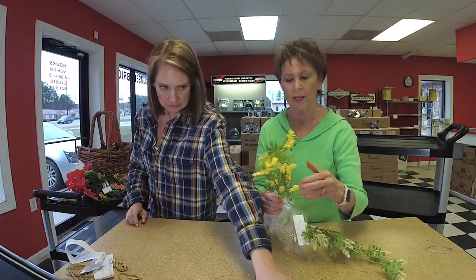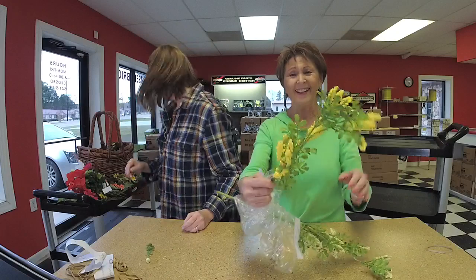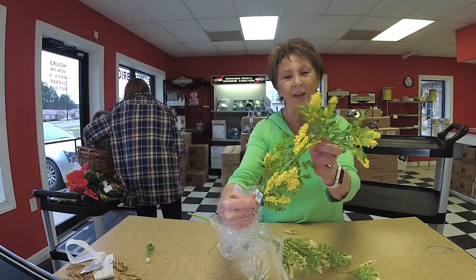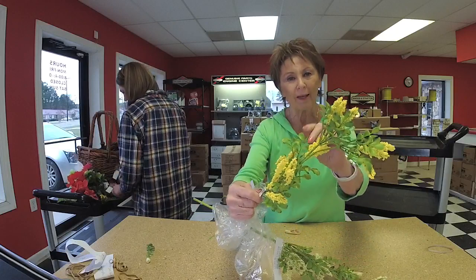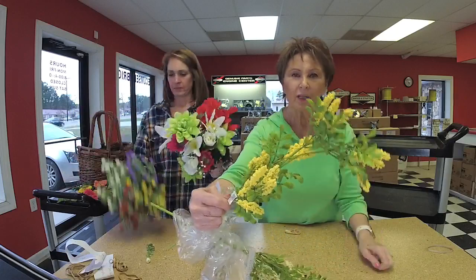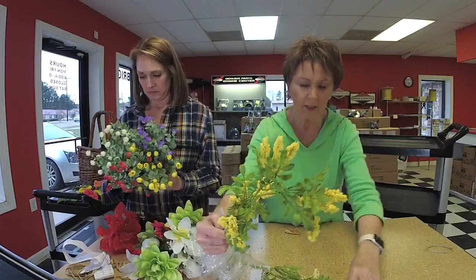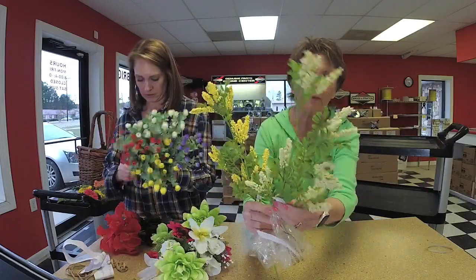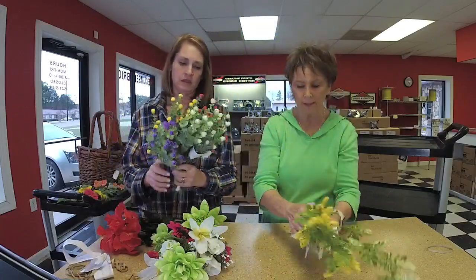You know what this looks like to me? Weeds, like that ragweed, but it's pretty. I like it. The leaves on this are plastic, but these, I'm trying to get that where you can see that close up. This little beaded part. And then the cream color is kind of a cream to light green. It's cream.